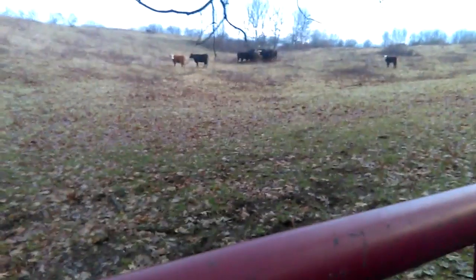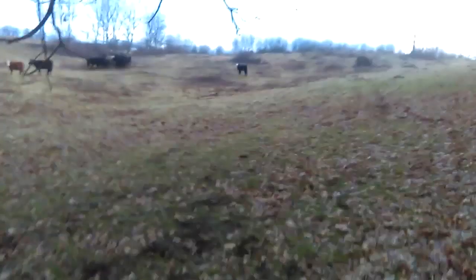Okay, so here they are. Let's climb over the gate and we'll go in and see how everybody's doing. This heifer calf that you see over here with the white head off by herself, that's the one that was up front with the cow and her calf with the broken leg.